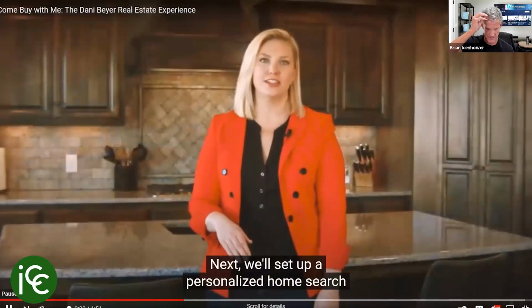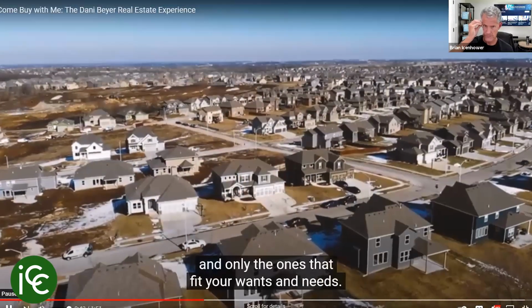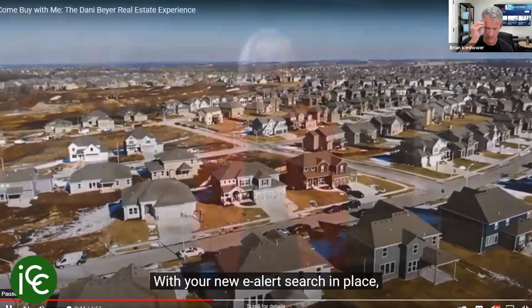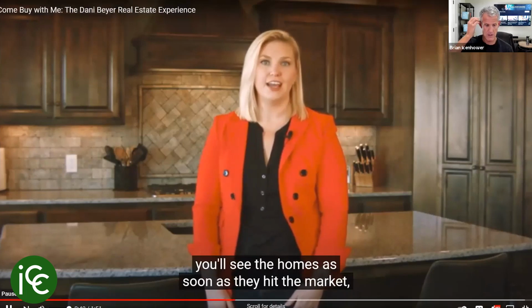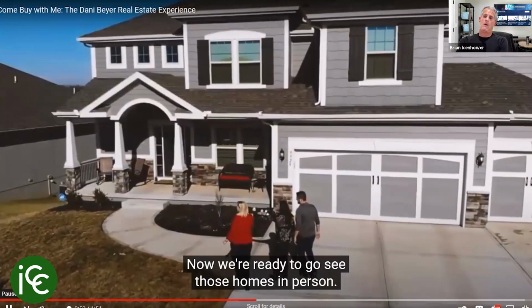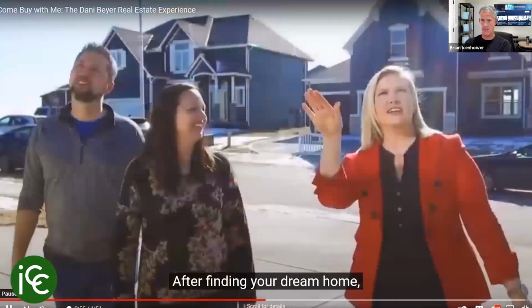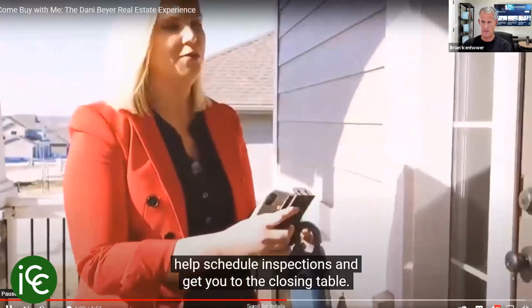Next, we'll set up a personalized home search so you have access to the best homes and only the ones that fit your wants and needs. With your new eAlert search in place, you'll see the homes as soon as they hit the market at the same time that the agents do. Now we're ready to go see those homes in person. After finding your dream home, we'll put together a strong offer, help schedule inspections, and get you.